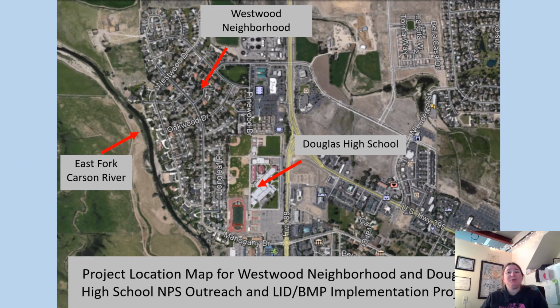So to orient you, the project takes place in the Minden area of Douglas County. You can see Highway 88 and where it intersects with Highway 395 is about where the high school is located, and that's Douglas High School. There's also a residential neighborhood adjacent to the school called the Westwood neighborhood. And there's a little bit of commercial properties in the area as well. And all the storm drain systems connect and then ultimately discharge directly to the East Fork of the Carson River.